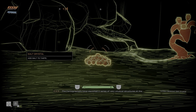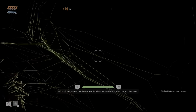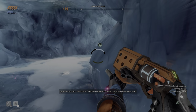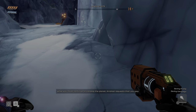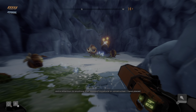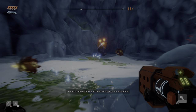The cartographers have identified a series of very unusual structures at the core of this planet. While our earlier data indicated a rogue planet, this now appears to be incorrect. This is a radical mission-altering discovery, and while you must continue to catalog the planet, Kindred requests that you pay extra attention to anything that appears unnatural or constructed. I have placed a marker at a point of particular interest to our scientists.